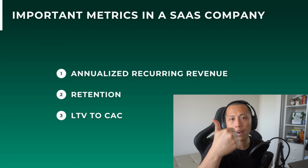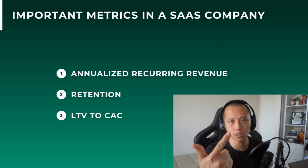Okay, let's take a look at the numbers to see whether the company is moving towards the right direction. Personally speaking, the 3 most important metrics in a SaaS company are annualized recurring revenue, retention, and LTV to CAC. There's actually one more that's missing that they don't provide, and I'll talk more about this in just a second. And with financials, we're really just trying to see whether the company is growing their recurring revenue and retaining their customers.